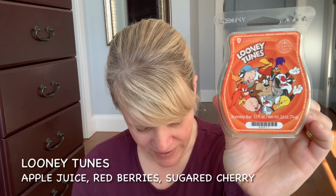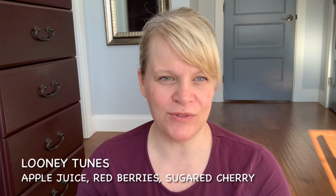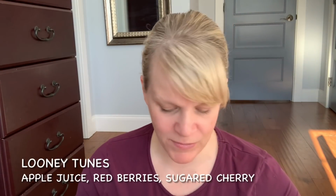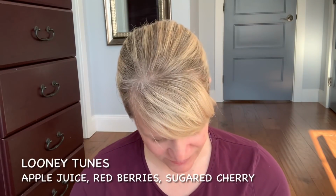All right, the next one is Looney Tunes. This one is apple juice, red berries, and sugared cherries. Yeah, I definitely get apple juice and the cherry. Now this one worked better for me, I liked it better this time around when I warmed it. So I think I might have one more bar of a lot of those Disney licensed ones because I was picking up 2 at a time there for a bit.